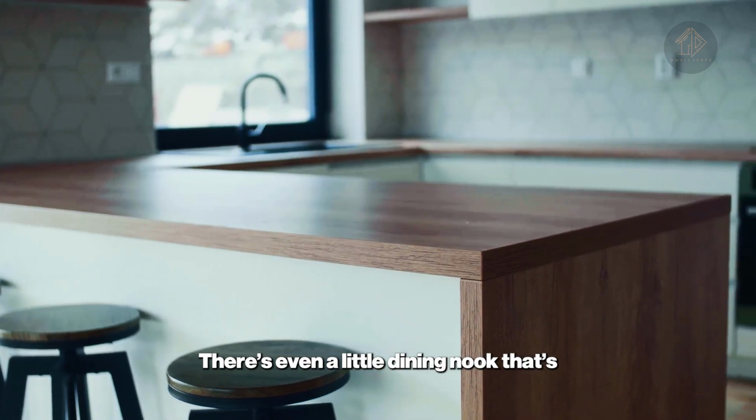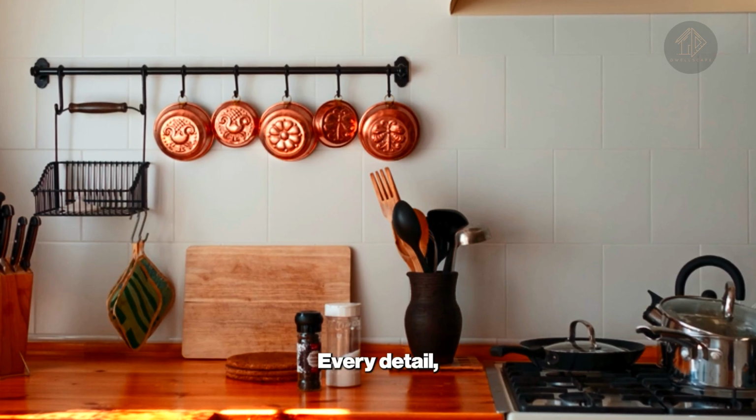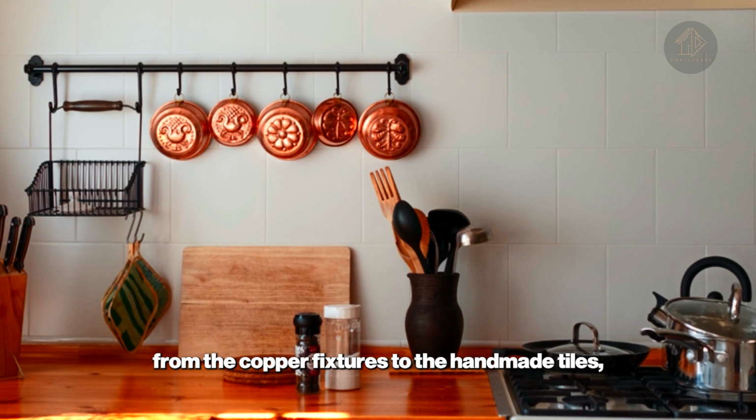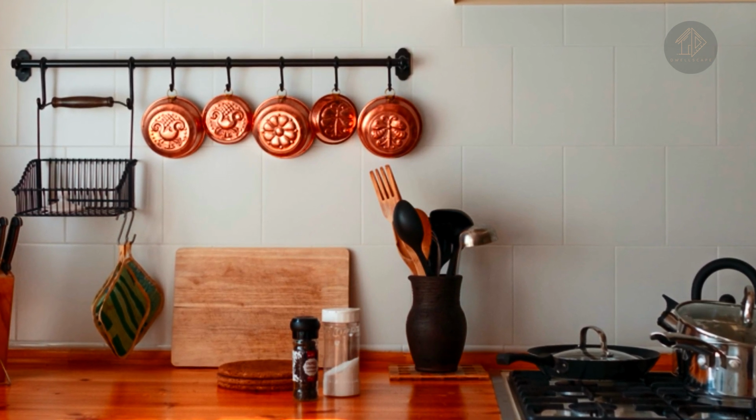There's even a little dining nook that's perfect for morning pancakes or a candlelit dinner. Every detail, from the copper fixtures to the handmade tiles, whispers of a simpler, more intentional way of life.